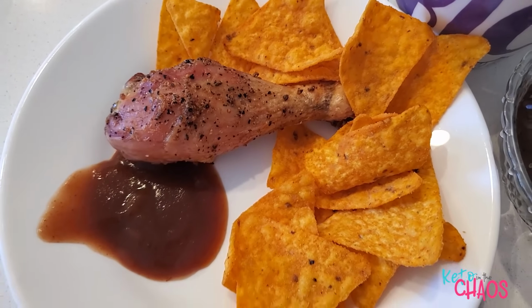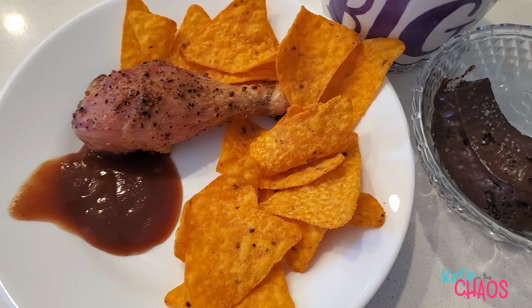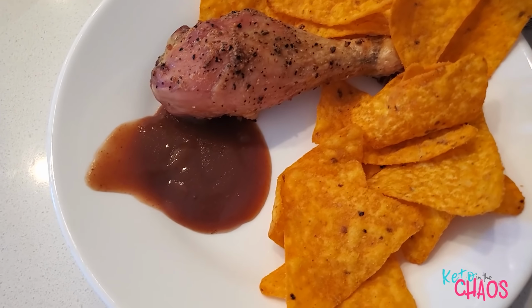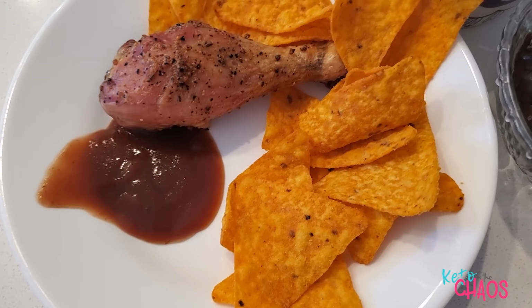Then I am having 33 grams of sweet and spicy Doritos. Yes, I am, friends. And you know what? I don't even feel bad about it. And I'm having 1.5 tablespoons of, it's not even 1.5 tablespoons, it's like 20 grams of sweet and spicy G Hughes sugar-free barbecue sauce.